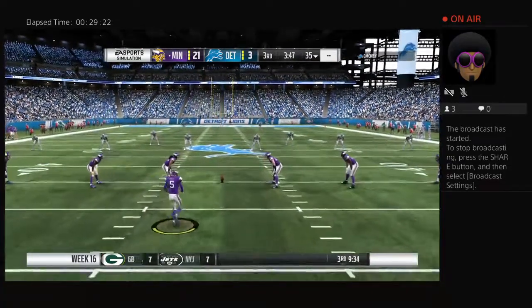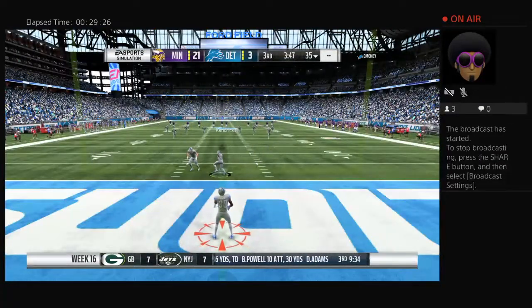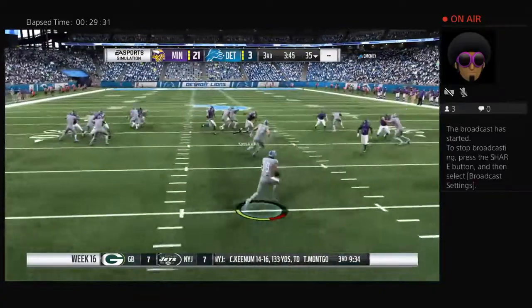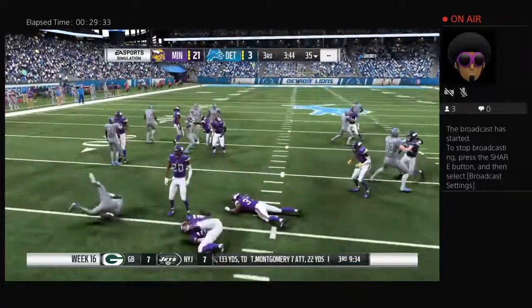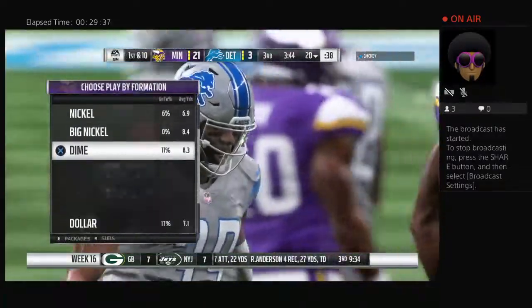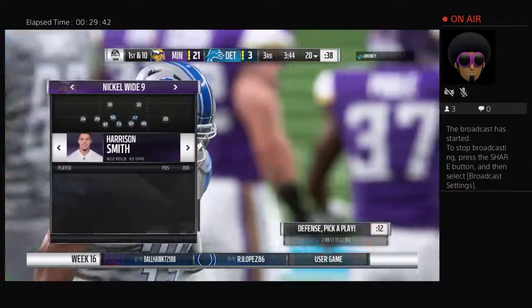Bailey now to kick this one away. This is taken about 7 yards deep. And the decision to come out is going to cost him 5 as he's taken down right at the 20. And Detroit getting set to go now. And on the last go-around, they really couldn't get anything going.